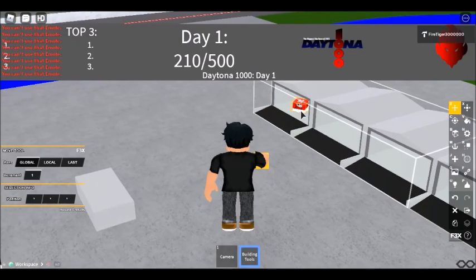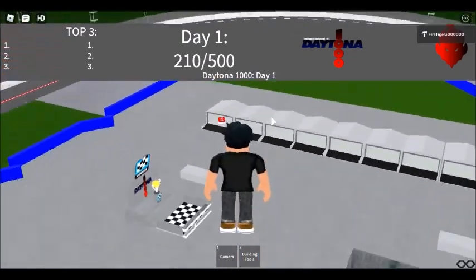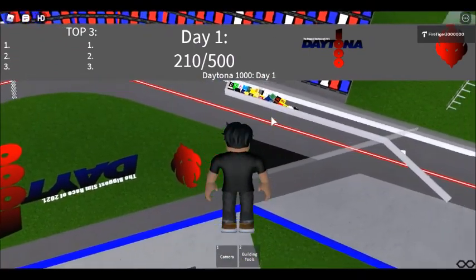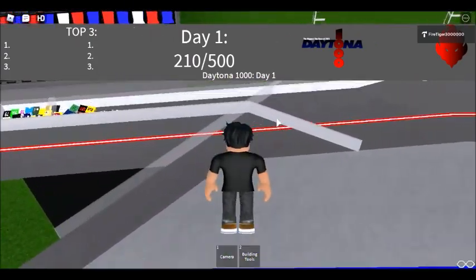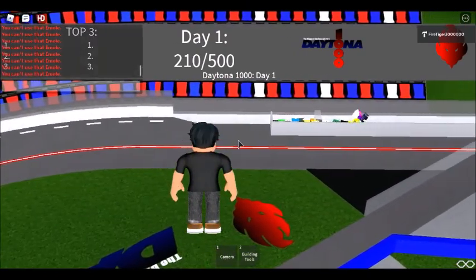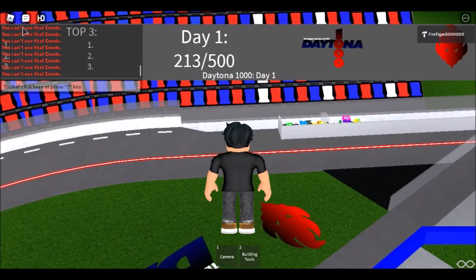Going to be in the garage for a bit. Spun out. Don't know what happened there. That had to be when all those guys were breaking loose. And this time we have a nice lineup actually for the restart. So here we go. Restart on, I don't know which lap. Lap 213. Sure.